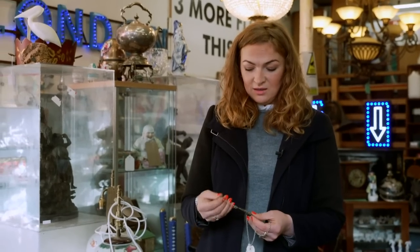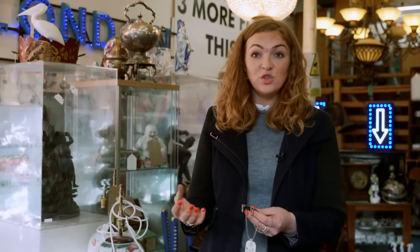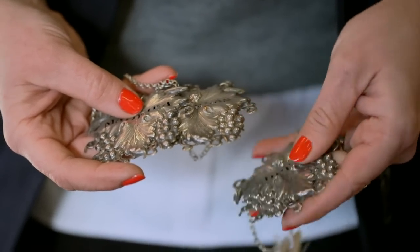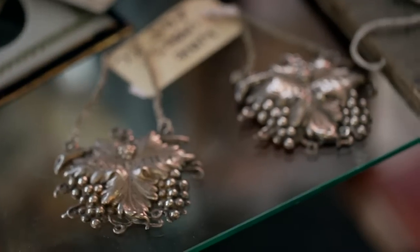Originally, wine labels were made to go on the neck of the decanter because the decanter does not have any labels on it. So you wouldn't know by looking at it what was inside. For £45 for three, it's just no money. I got to have these. That's one. Anything else caught your eye?